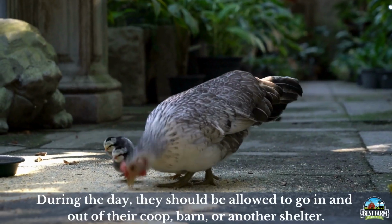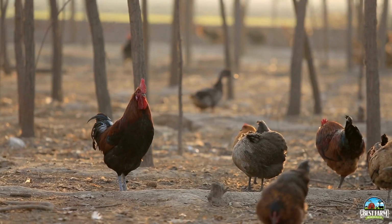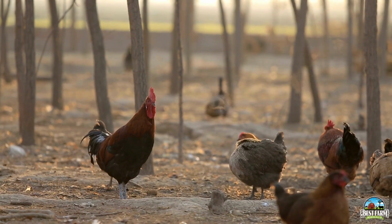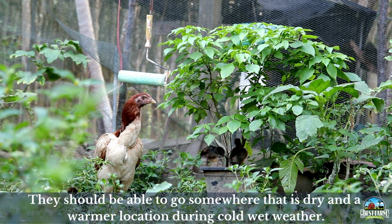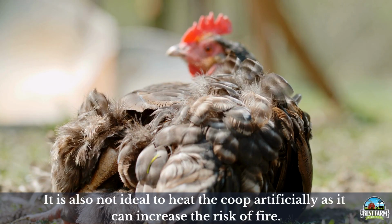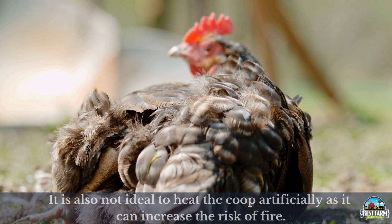During the day, they should be allowed to go in and out of the coop, a barn, or another shelter. If it's too hot, hens should be able to find some shade and cool off. Your hens should be able to escape to a dry and warmer location during cold and wet weather. It is not essential to heat or cool the coop artificially. A heated coop has a higher risk of starting a fire or catching feathers on fire.